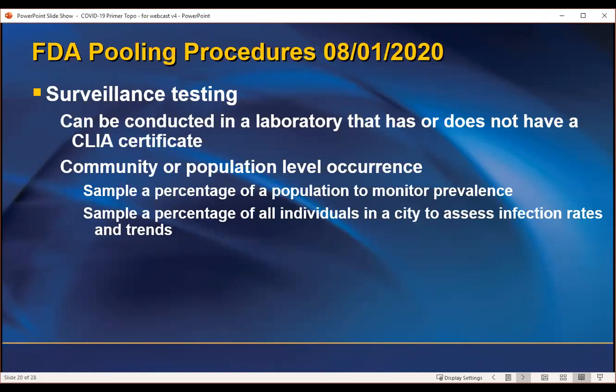Then there's surveillance testing. This is something that we've done in an epidemiologic way by state and local officials. You might want to test a subset of a population of a city to see what the prevalence is. You could certainly think about doing it in a workplace setting. You take a percentage of the population and see what the incidence is. And that is not identified on an individual patient basis. That's just doing it on a statistical basis. In that case, you do not even have to have a CLIA license. You don't have to be a CLIA laboratory. You can be, but there are a lot of public labs that can do the test but not necessarily have to be CLIA certified. Next slide.